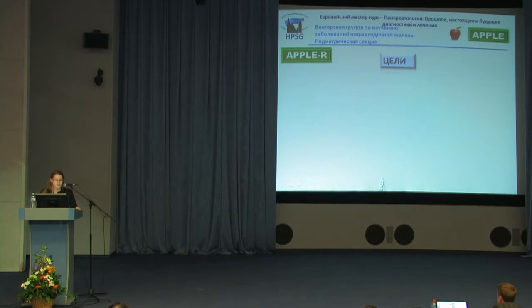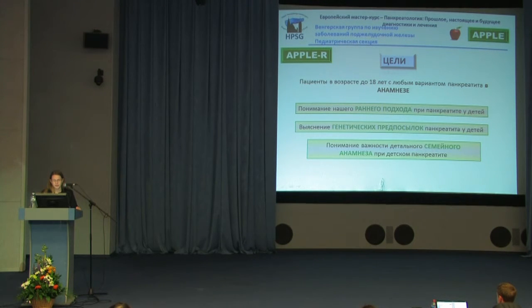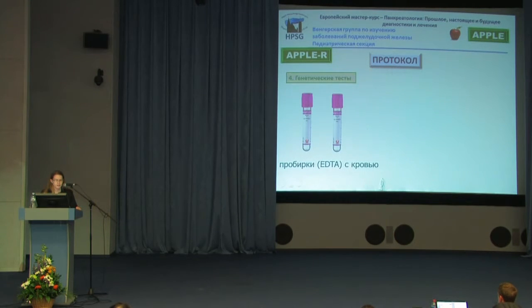Now let's see the retrospective Apple trial, which enrolled patients who had any kind of pancreatitis under 18 years in their history. This study's aim was to understand our earlier practice in pediatric pancreatitis. It would like to specify the genetic background and to understand the importance of family history in pediatric pancreatitis. For this, after signing the informed consent form, there is a short questionnaire which collects the patient's personal data, the detailed medical history, and the etiology of the disease. And there is the possibility to perform the genetic testing.